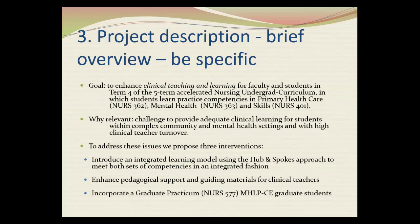But then what are the challenges in terms of the curriculum and what are the opportunities in terms of really developing that clinical learning experience in a way and facilitating it that fits with that change in practice, like having more students, if possible, be placed in a clinical practicum where they can basically meet both sets of competencies. And so that is in part the background.